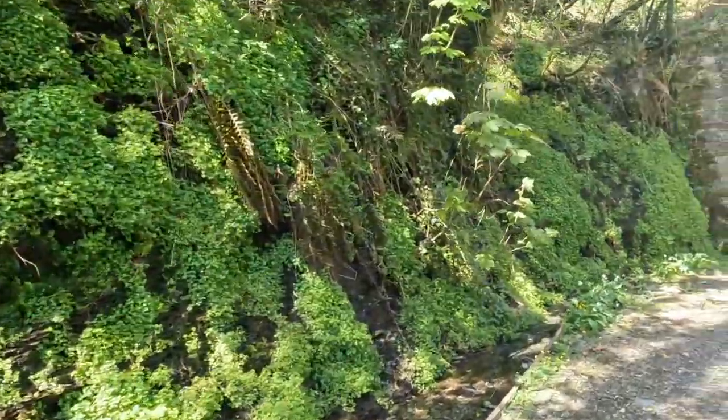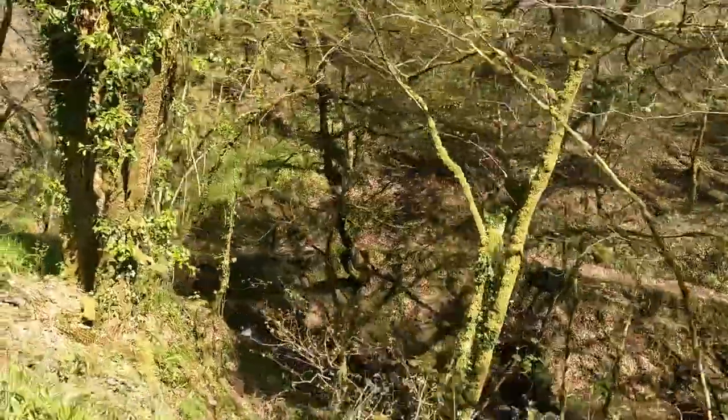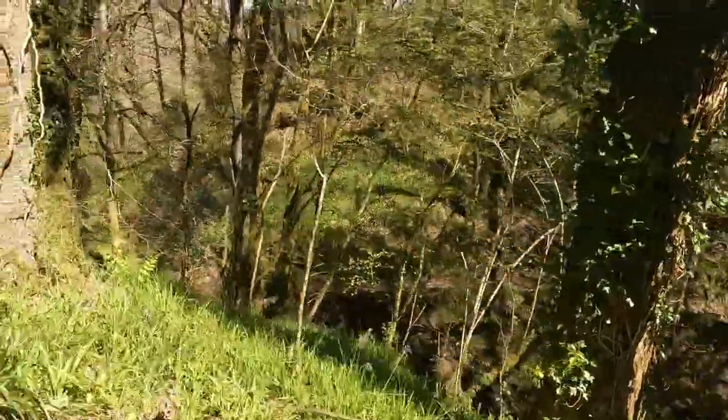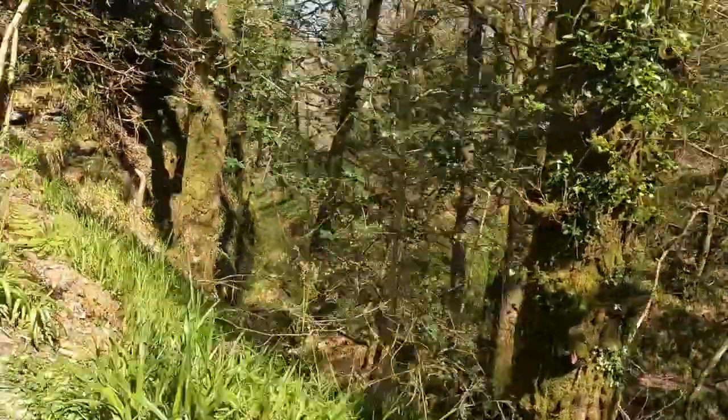The beautiful green wall. The water from up here is crystal clear. Definitely one of the best. So it's good to get out again.